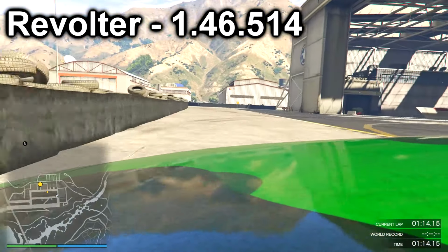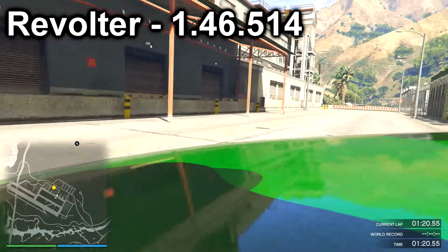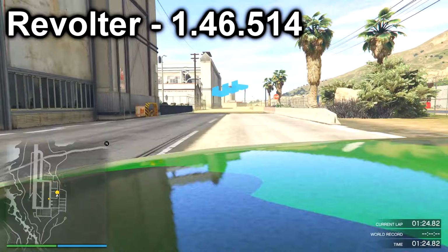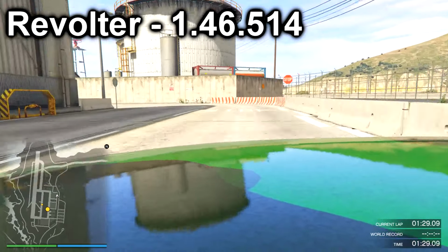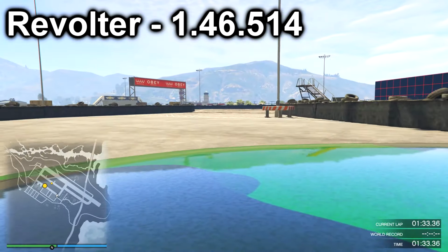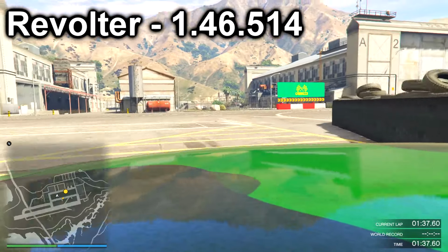Now, the thing about the Revolter is this. It has great acceleration and great cornering capabilities. It doesn't understeer, no. It has a slight tendency, just a tiny bit, to oversteer, but it gets most of its lap time with acceleration. This thing accelerates incredibly. Doesn't have the best top speed, but in terms of acceleration, this is a great machine.